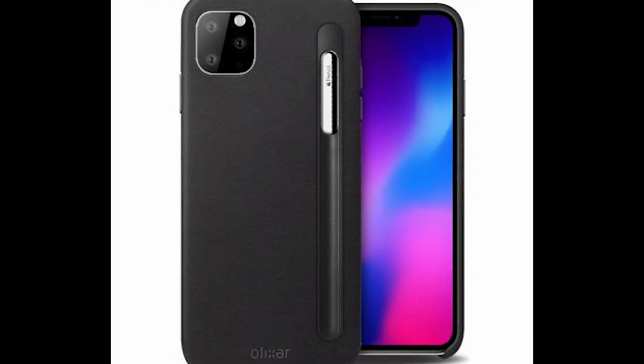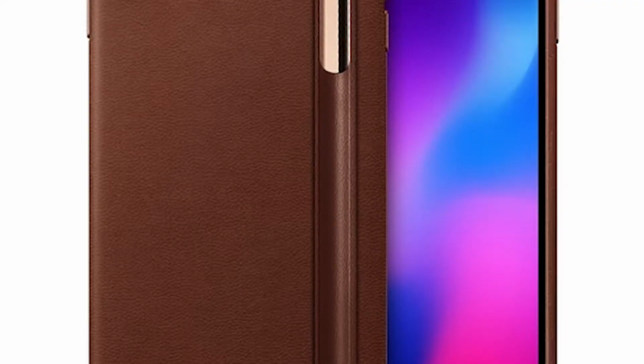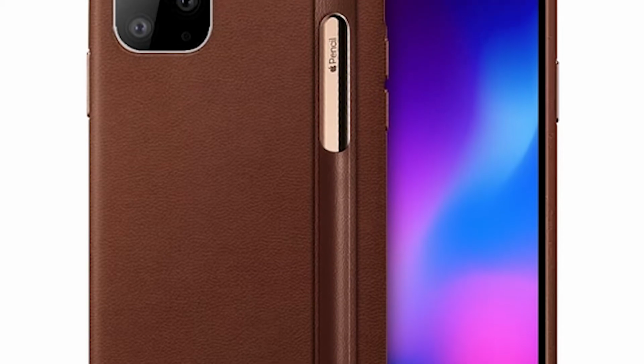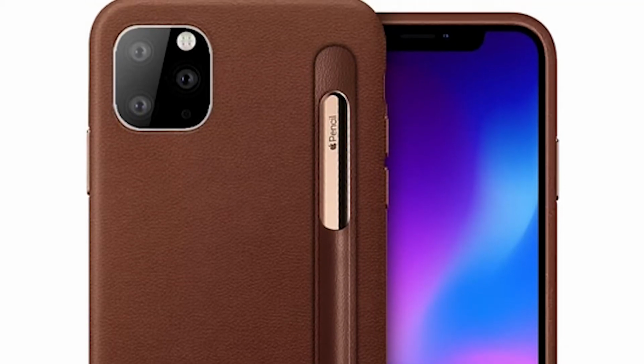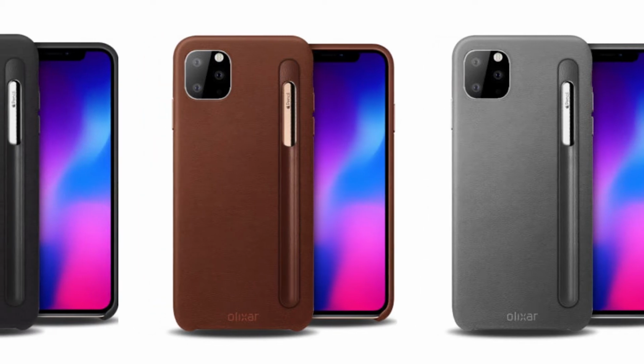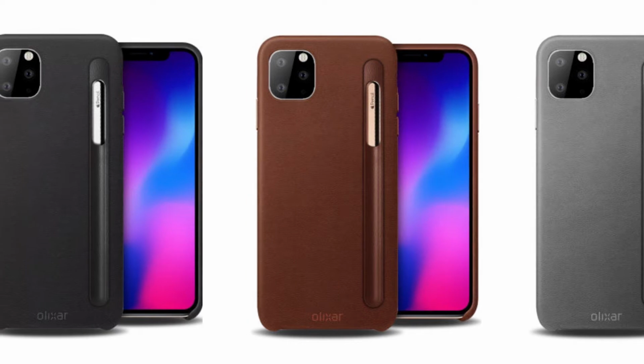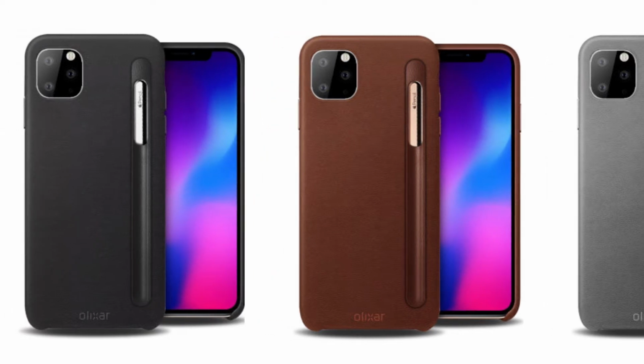But now after 12 years, it seems that finally Apple will be adopting the stylus for smartphones. Third-party case maker Elixir has leaked the case for the upcoming iPhone 11 Pro that includes a space for the Apple Pencil. This case is currently listed for sale on the website of UK retailer Mobile Phone, described as crafted from premium genuine leather with the added convenience of an Apple Pencil sleeve.